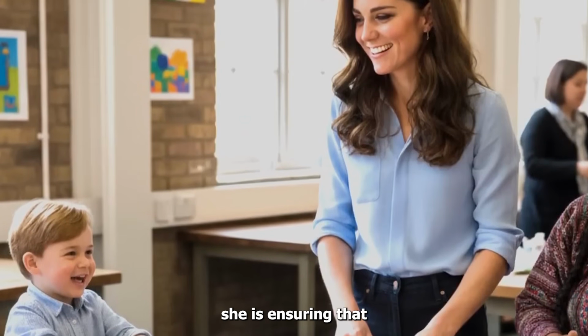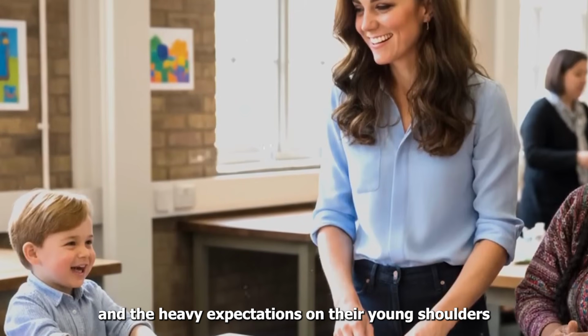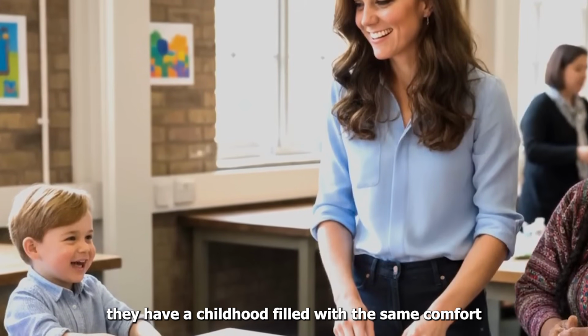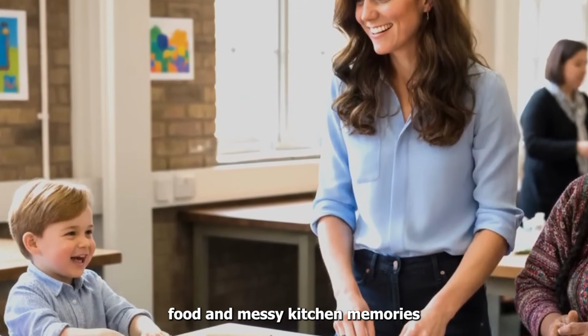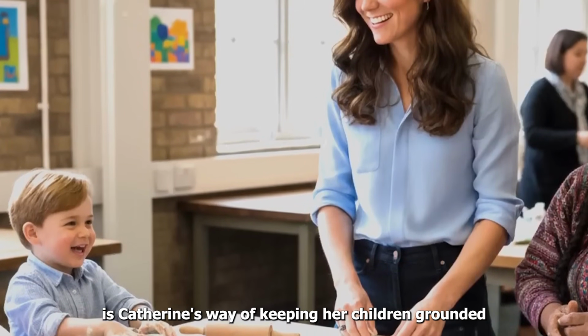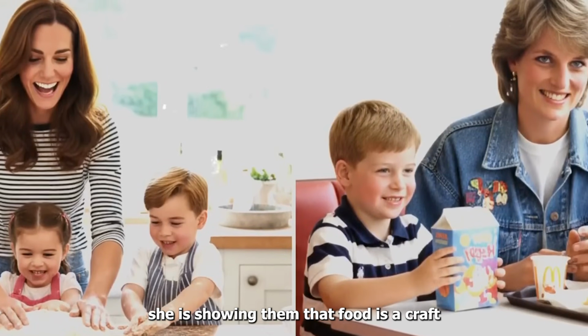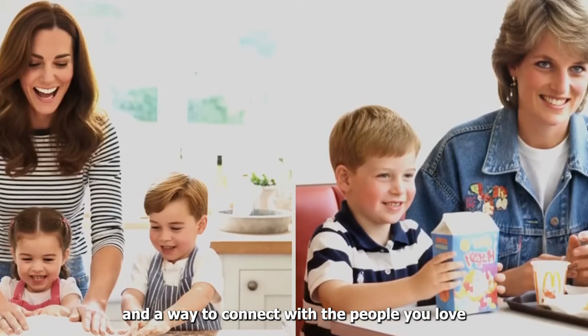Catherine told him during a 2019 visit to Lavender Primary School that despite their extraordinary titles and the heavy expectations on their young shoulders, they make cheesy pasta together. One stirs the flour, one puts in the milk and butter, and they make salads and stuff. She is ensuring they have a childhood filled with the same comfort food and messy kitchen memories as any other child in the world. Cheesy pasta, homemade macaroni and cheese. This hands-on approach is Catherine's way of keeping her children, the future kings and princesses, eating at Adelaide Cottage grounded. She is showing them that royal food is not elaborate fare, but a craft and a way to connect with the people you love.